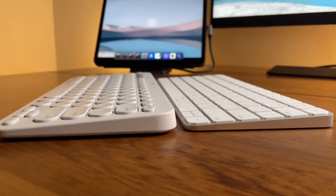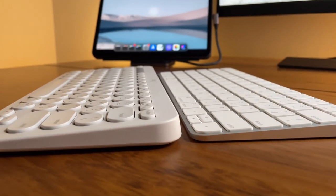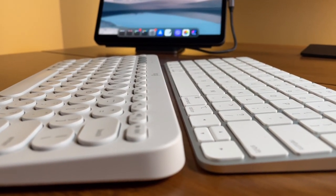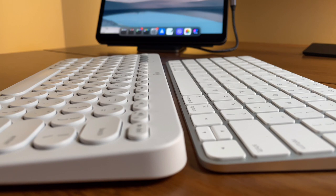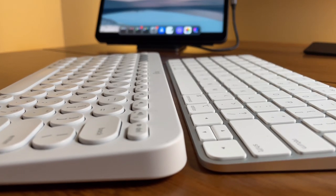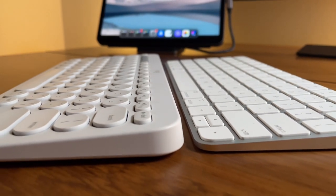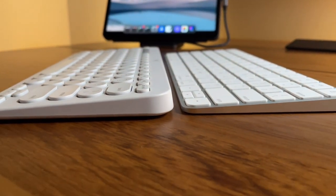In terms of the keys, I don't mind the round keys of the K380. It hasn't bothered me even when I started using it. And for sure, the square and chiclet style keys of the Magic Keyboard is quite standard, so there's no issue for me on this.